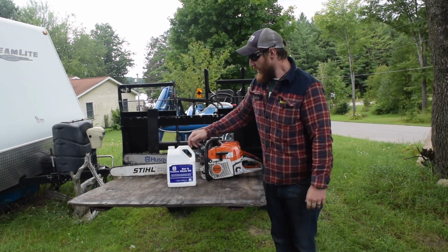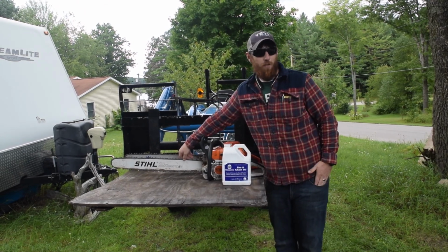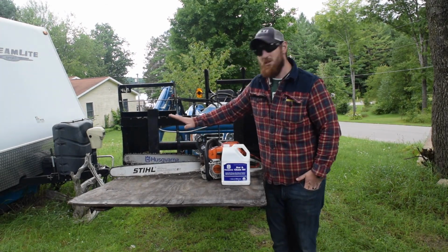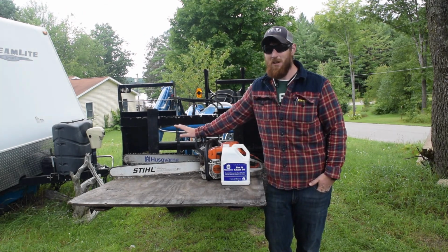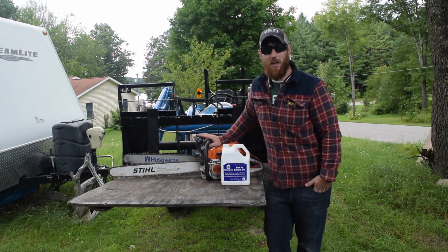Now, I do need to do another video because I have 9 different bars and 9 different chains that I use on these saws, and how do I keep them straight and not get them confused. I have a method on how I don't confuse my chains, and I'll do that in another video coming up real soon. Maybe I'll just do that one next since I'm on the chainsaw kick.